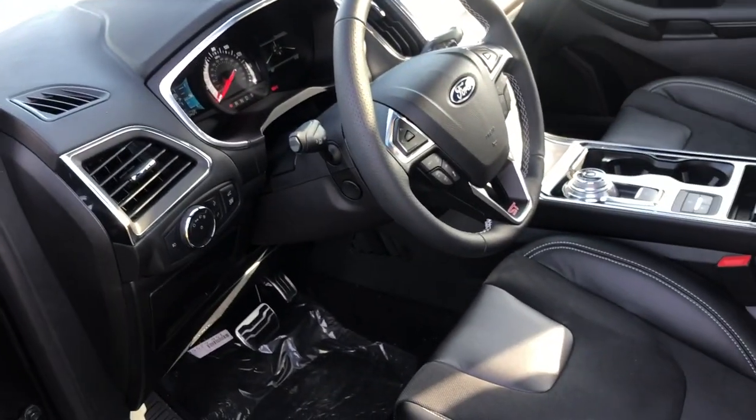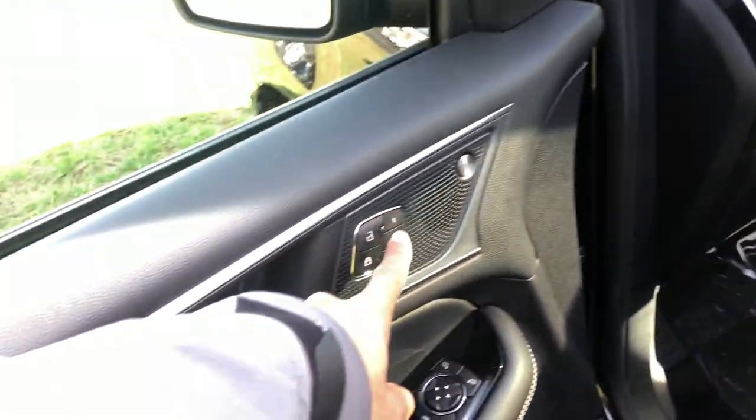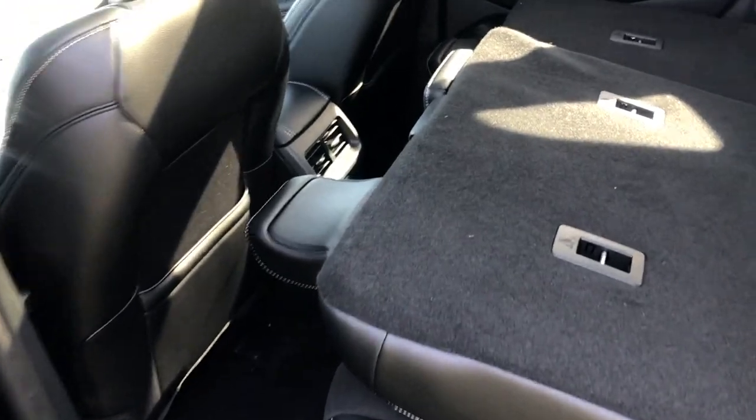All right, now let's get in the back and let's see just about how much space. Like I said, it's still an SUV, so I kind of have to cover everything on where everybody else is going to be sitting and how they're going to be sitting. Now, as far as the driver, you've got a three-memory driver seat. So if three people are driving your car, they can all memory set their seat to their liking and just press that button. Now, if you get this vehicle and the seats are folded down, you just fold them right back up and get on in the back.